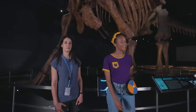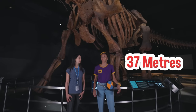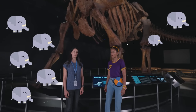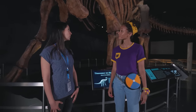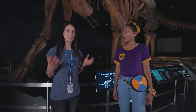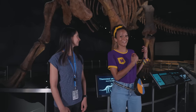Now this titanosaur is over 120 feet long. Whoa, or 37 meters. That's really long. And it weighed almost as much as 10 elephants. Whoa, 10 elephants? That's very, very heavy. But you know what's cool about this one? This one was just a juvenile, which means it's kind of like a teenager. Whoa, so it's not even fully grown? It gets bigger than this? It does. Wow, that's incredible.